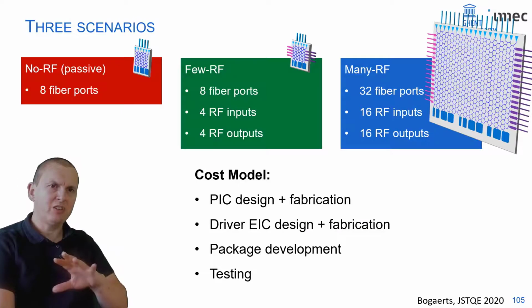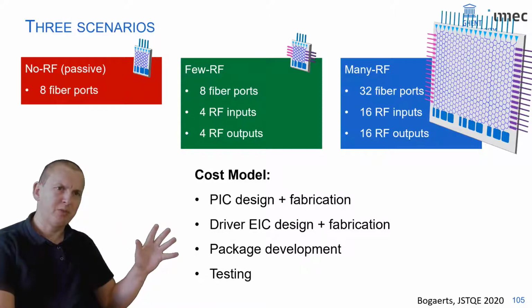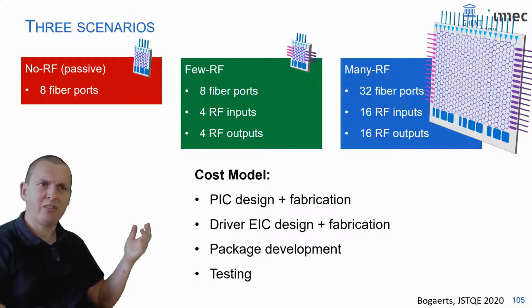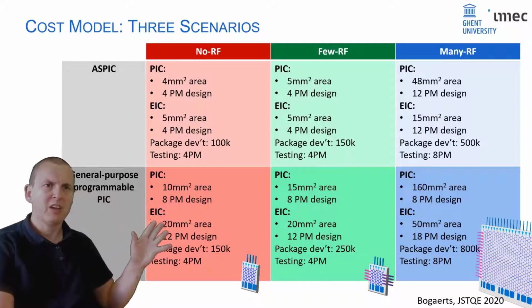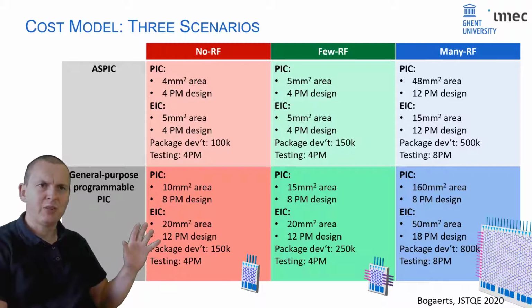So, with these costs taken into account, we use three scenarios. One where we have no RF connection, so a cheap version of the chip, a somewhat more expensive version which has 4 RF connections in and 4 out, and then a high-end photonic chip which has 32 fiber ports and 16 RF input and output connections. And for each of these, we put a number on the design, fabrication, package, and testing development. Now, obviously, because a general purpose photonic integrated circuit is much larger than an ASPIC, it will be more expensive. It's larger, it takes longer time to design, package development is more expensive, etc.